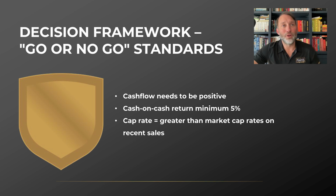Absolutely. So really, that brings us to those go, no-go standards, right? To sum it up very simply, cash flow needs to be positive. That's number one. Number two, your cash on cash return needs to be a minimum of 5% or more. And your cap rate should be greater than market cap rates on recent sales. It doesn't need to be dramatically larger, but that signals you're getting a good deal. But as you pointed out, when cap rates get too high, that is generally a signal of greater risk in the deal. So it's something to note when you're doing your full underwriting, to really try to understand why that might be, and whether it actually takes a go deal into a no-go deal as you do your further analysis.